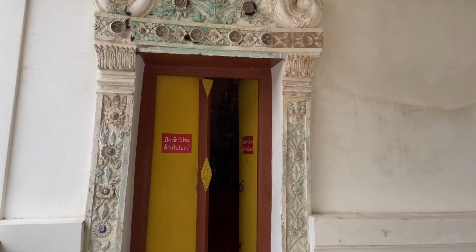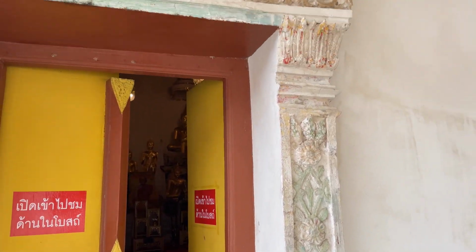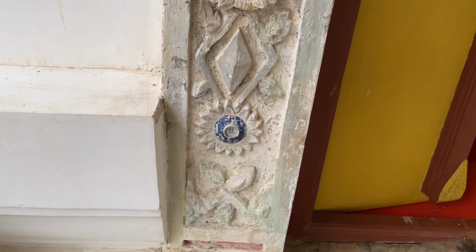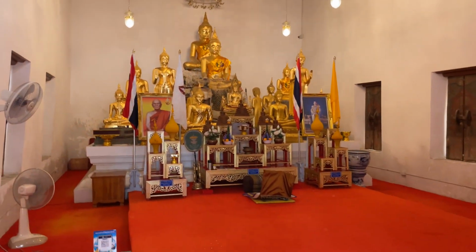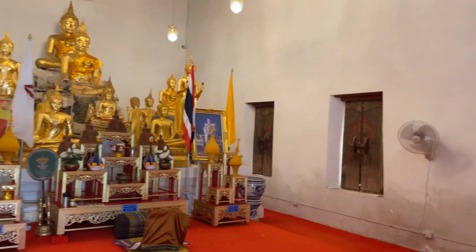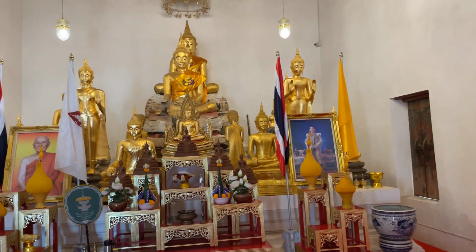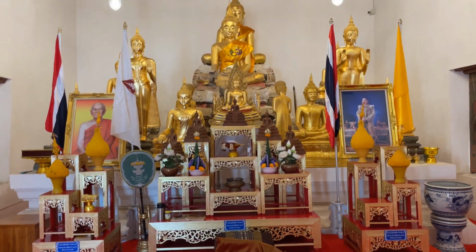Now when you come up here, the door is closed off, but it does have this sign that says you can go in, that it is open. So you can just go in here, turn the power on, turn the lights on, and look around. So you can see the little lids and stuff like that from the ceramic pots. Now the reason for that is a lot of these old temples were built with ceramic fragments that came in from the Chinese ships. The Chinese ships used them as ballast. So they would come here and unload them. So they were basically recycling all that old ceramic fragments.